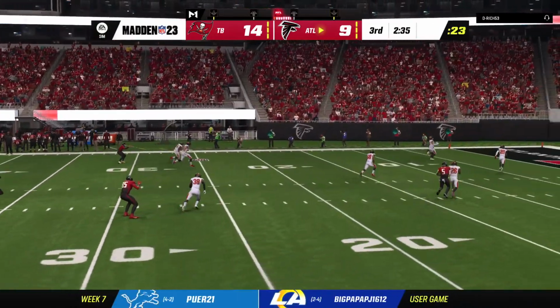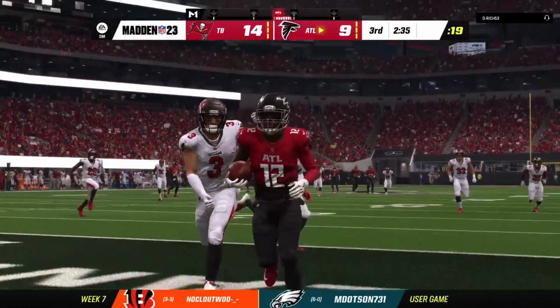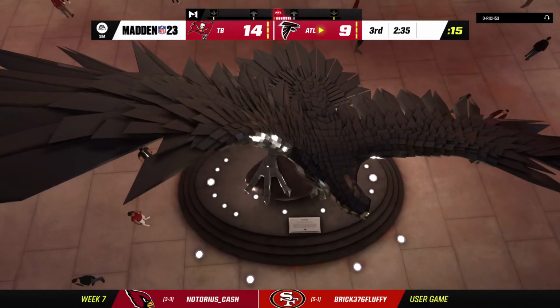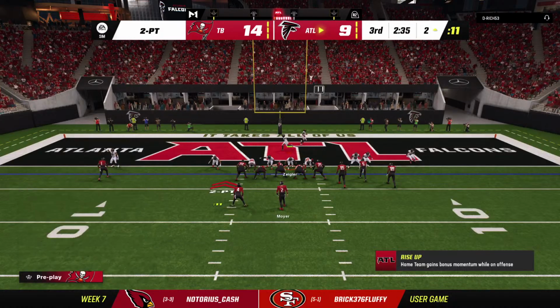And I think we can safely call that a statement drive, because they had to be saying, we didn't put our best foot forward in the first half, but we certainly mean business now. Maybe a better term, a prove-it drive. They proved it to themselves that they were ready to go.